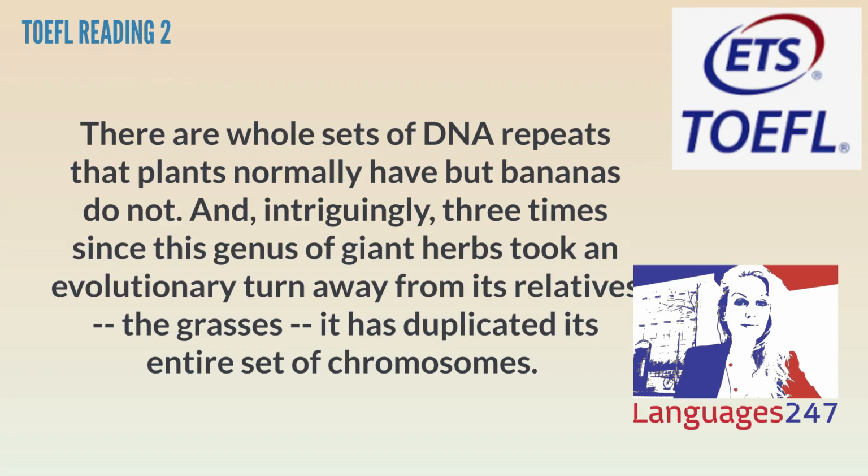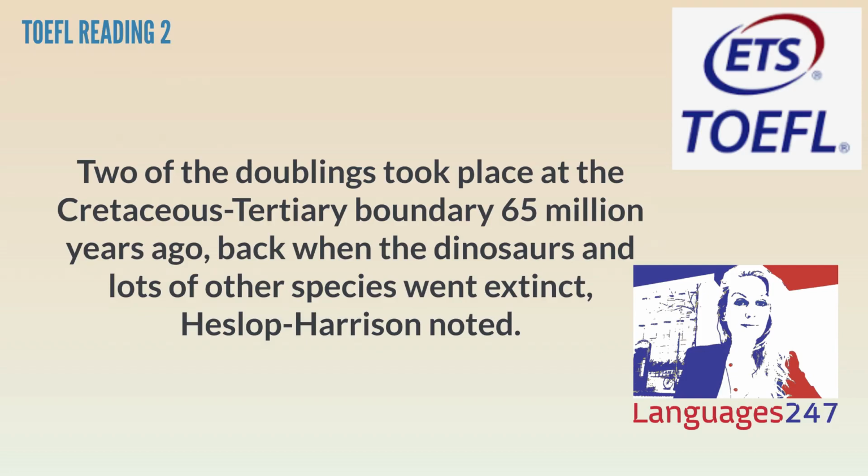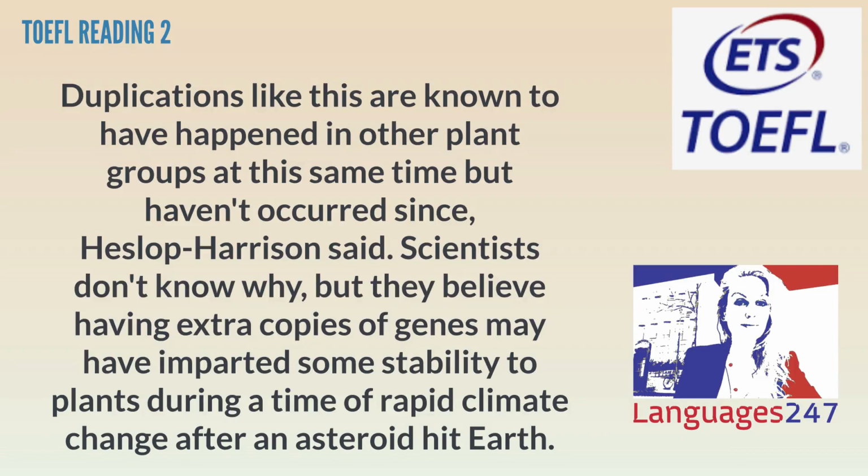Intriguingly, 3 times since this genus of giant herbs took an evolutionary turn away from its relatives, the grasses, it has duplicated its entire set of chromosomes. 2 of the doublings took place at the Cretaceous-Tertiary boundary 65 million years ago, back when the dinosaurs and lots of other species went extinct, Harrison noted. Duplications like this are known to have happened in other plant groups at this same time but haven't occurred since, Harrison said. Scientists don't know why, but they believe having extra copies of genes may have imparted some stability to plants during a time of rapid climate change after an asteroid hit Earth.